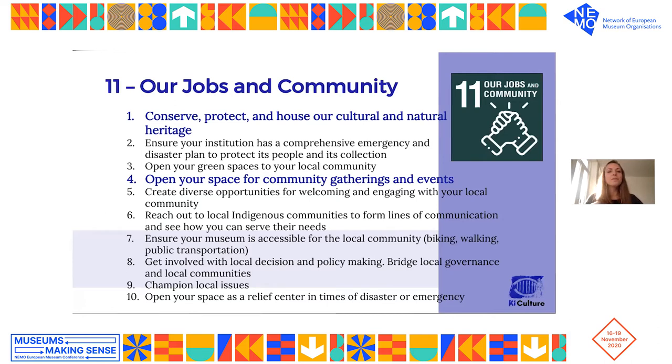So in the original SDGs, 11.4 literally says, conserve, protect, and house our cultural and natural heritage. So we're good, right? That is literally our job. So that's really wonderful because we don't have to worry about doing any of the other stuff, right? Well, we'll go back to what Henry said and doing good without doing harm. So I suppose we do need to start thinking about that. But the good news is that this is something that is really easy for us to tangibilize and to say, this is what our jobs are and this is in the SDGs.